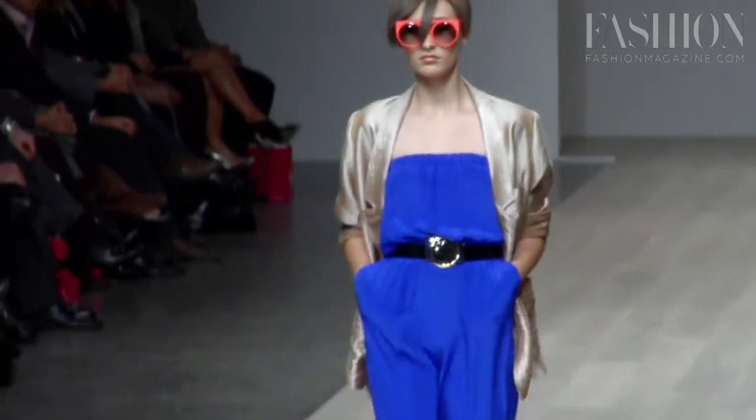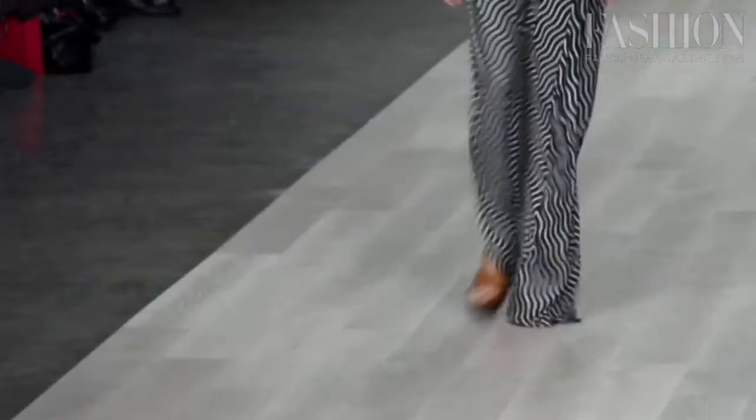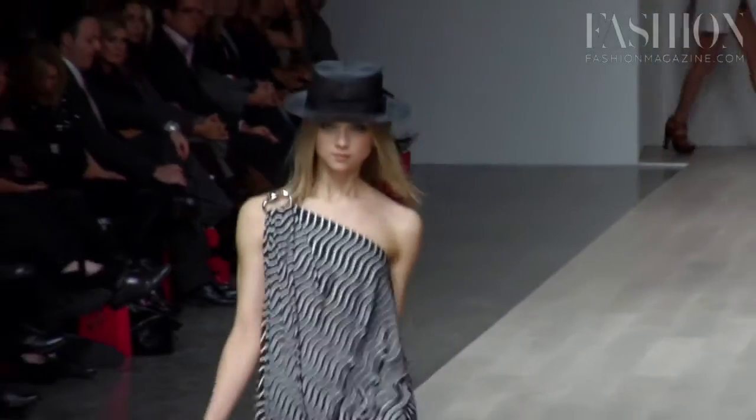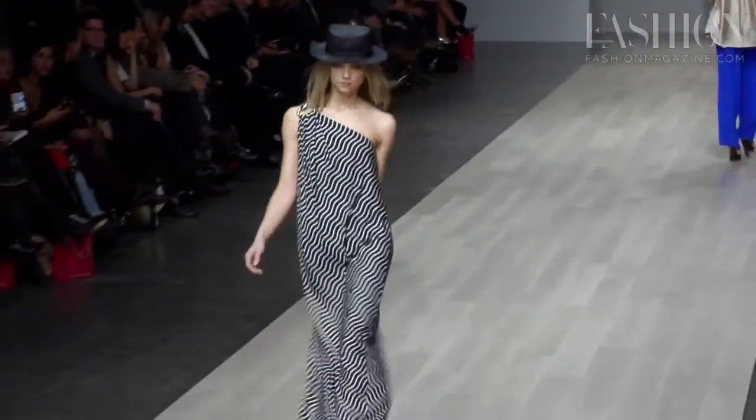I love that sort of relaxed ease. I love the silhouettes. And I really was into drape this season. So you'll see a little bit of color, a lot of drape, a lot of sort of fluid fabrics. And so this is a little capsule of what you're going to see tomorrow night.